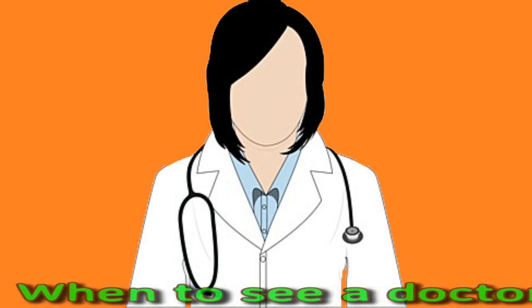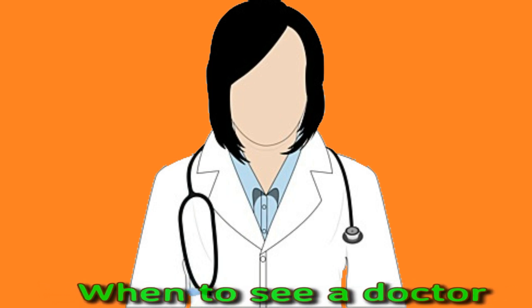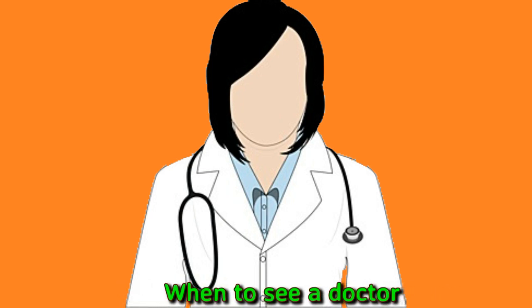For most people, it is safe to wait for 1 to 2 weeks to see if symptoms go away. See a doctor within a day or two if any of the following occurs. Swollen lymph nodes appear after an injury to the skin. A newborn or infant has swollen lymph nodes. A fever develops alongside swollen lymph nodes.